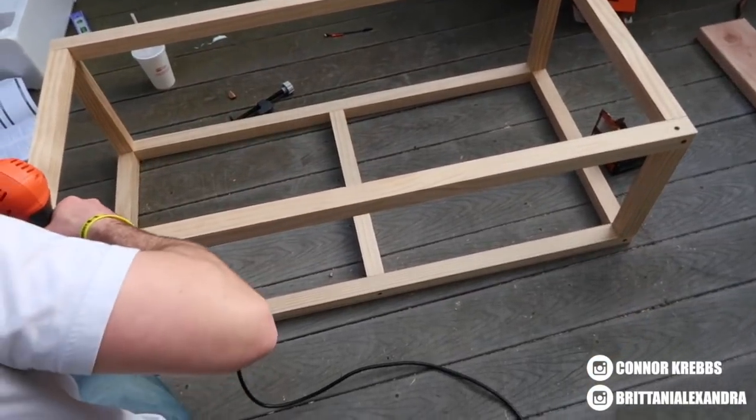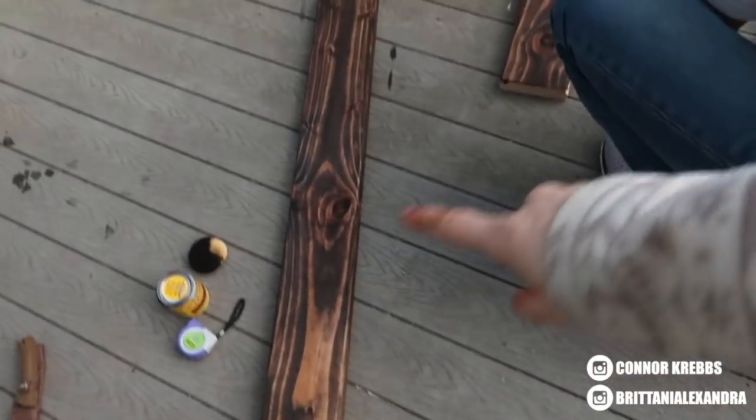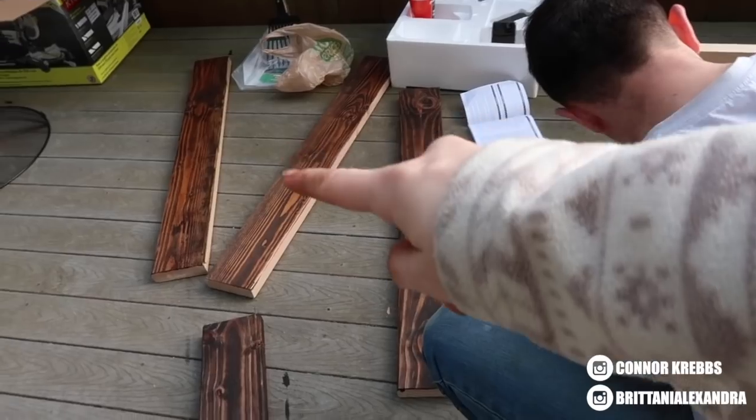Update for you guys. We just finished, well, Connor's just finishing the base of the coffee table. So there it is. And I'm currently staining all the pieces. I just did all the tops. So it's pretty exciting that we're done with the base and we're already starting on the top part of it.